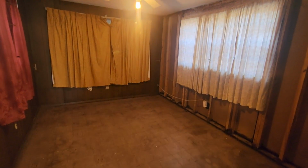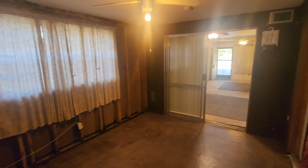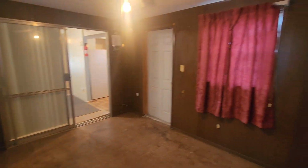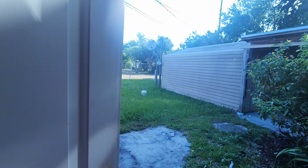I do not believe it's included in the square footage. I do believe there's some termite damage on that wall. It's all exposed, so you can see it. It doesn't seem to be an issue, but of course I'm not a termite expert. But you can see what's there. Okay. Now we're gonna. There's that vent I spoke of. Let's head out back.